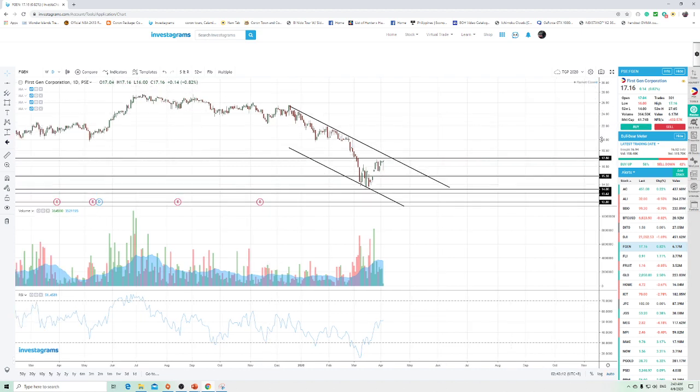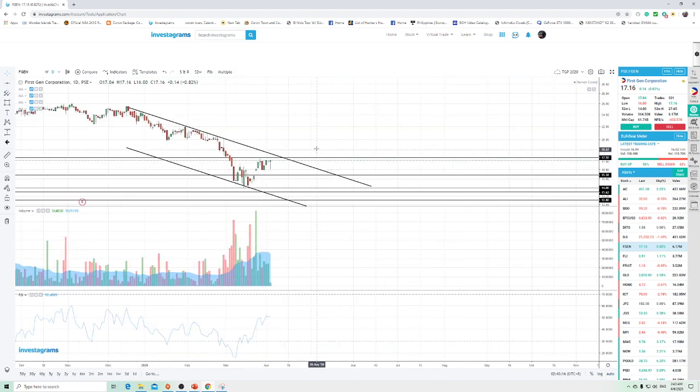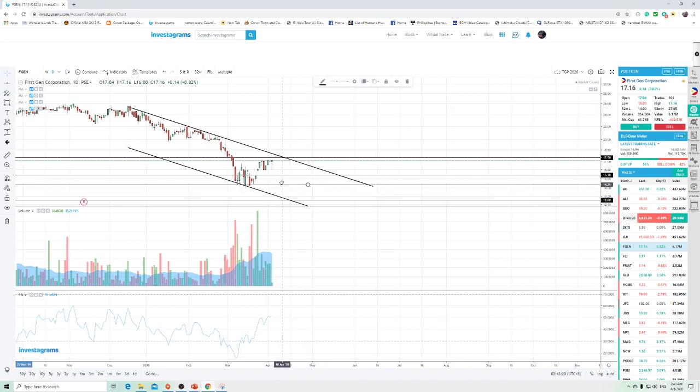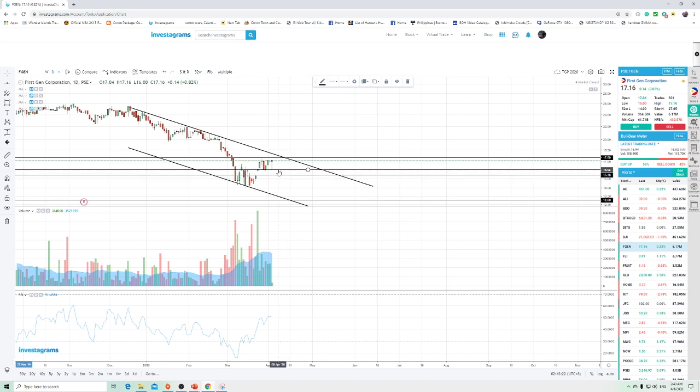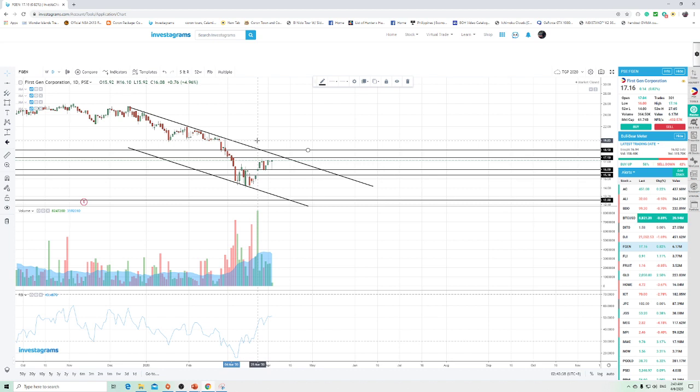FGen, same with Meralco, attempting to break out of the downtrend channel. So, let's look at the gap. This is its support zone. There's support at 16 and 15.38. Our resistance is at 17.5, and the next one, let's say 18.5, to be sure. So, this is our range trade opportunity.